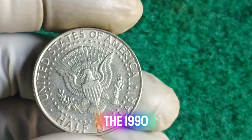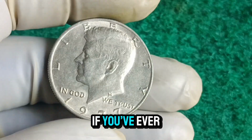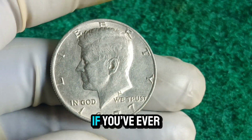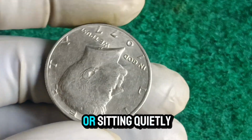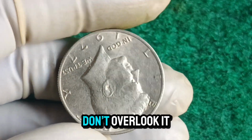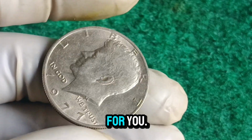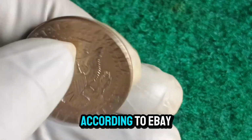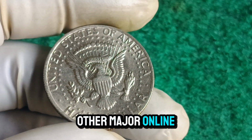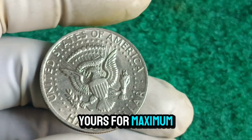Beyond the money, the 1990 half also tells a story of changing times in U.S. coinage. If you've ever found a 1977 Liberty half tucked away in an old wallet, handed to you in change, or sitting quietly in your coin jar, don't overlook it, because this ordinary-looking coin might just turn the tables for you. Stick around until the end of this video to learn its real worth, according to eBay and other major online auction platforms, and find out exactly how you can sell yours for maximum value.